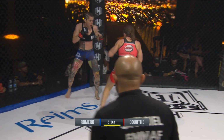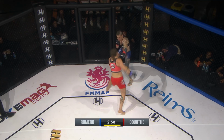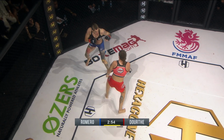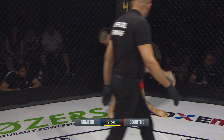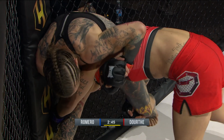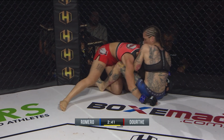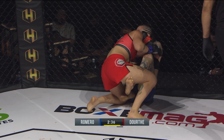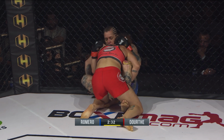Nice jab landed by Romero this time. And then follows it up with a beautiful straight. Oh, again, that rear uppercut. I mean, that is a thing of beauty. And it's the intent with which she's throwing it. It's seeing those little micro movements, the head dipping ever so slightly from Romero, and being able to anticipate that. But another takedown scored by Romero. This is where she does some of her best work, but the takedowns that she has landed have been high amplitude takedowns, and she's been made to work for them.